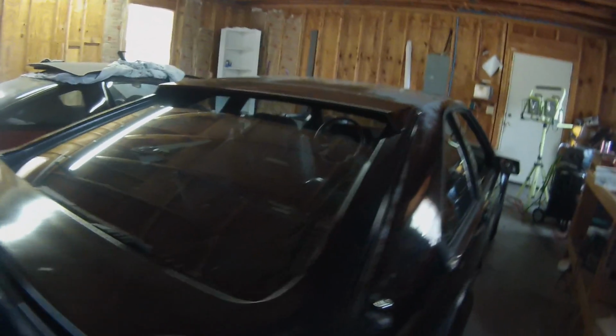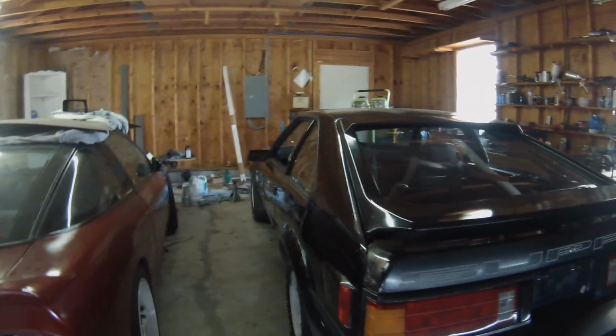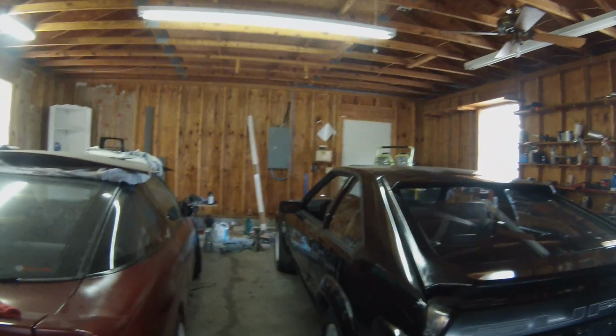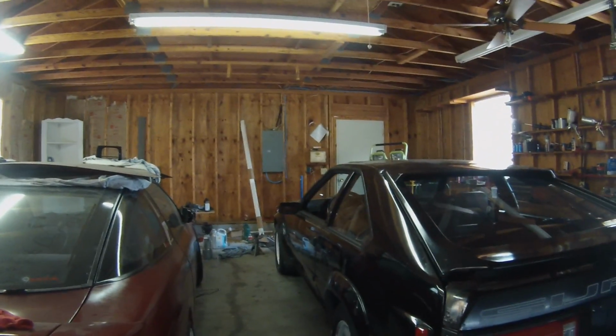It is big. It looks a lot like an 86, but it is much larger. You can see it next to the 240. They're parked at about the same spot, and it goes much further. It is much taller, and it is wider, and it is heavier.